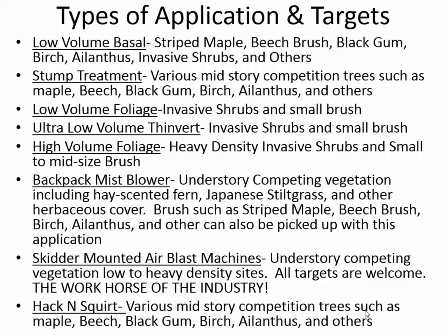We can go and hack and squirt that big parent tree and even get some translocation, depending on the chemistry we're using, into those suckers. But I would still want to treat those suckers possibly with a basal treatment or even a foliar treatment if it was in the summer months.